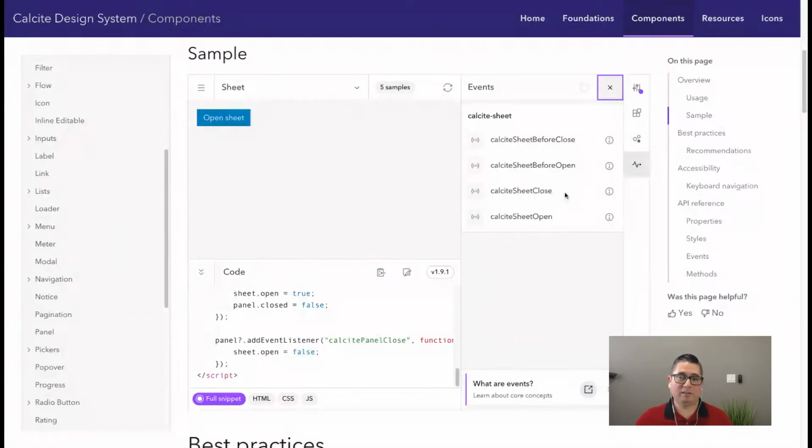And then events, we just have events for opening and closing the sheet. So when it's opened or closed, or before it's open, before close, you can listen to those and set up your other components to do things if you need to. An example is we have a side panel here, and this is using a Calcite shell. This whole sample is using Calcite shell. And when you open this side panel, you get a list of all the components.